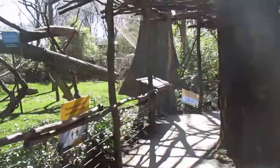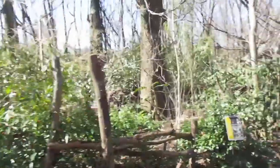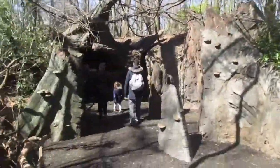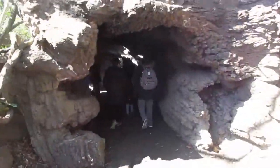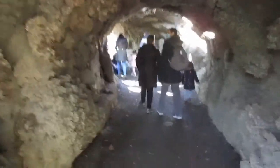Okay, y'all. We are in the gorilla forest. We are gonna go see the gorillas. Yo, Mike, you wanna see the monsters? We're going in a tunnel here. This is a cave we're going in. This is where the gorillas run through.